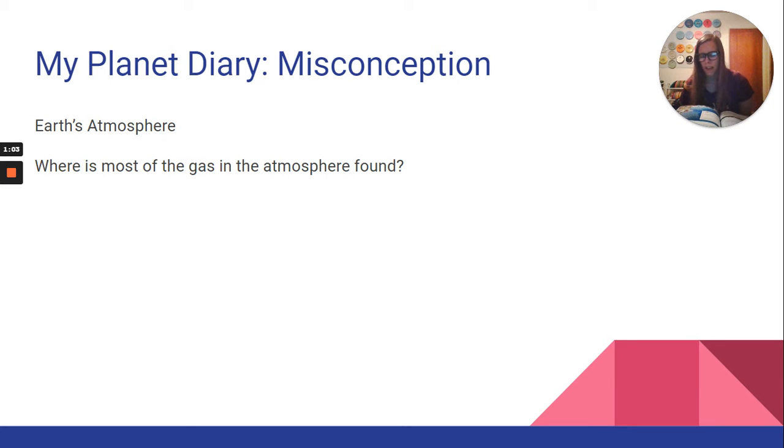Evidence: the mass of the atmosphere is surprisingly small. In fact, a thin column of air, 1 centimeter squared, extending out into space for thousands of kilometers, has about the same mass as a 1-liter bottle of water. So, where is most of the gas in the atmosphere found? Well, the bottom 5.5 kilometers or close to Earth's surface. So half of it is in the bottom 5.5 kilometers and most is close to Earth's surface.